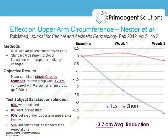Now, the question is, is a 3.7 centimeter reduction meaningful to the patient? Is that visible? So, in addition to the objective assessment, we performed a subjective assessment. We had subjects fill out a satisfaction questionnaire, rating their overall arm reduction as either very satisfied, satisfied, neutral, dissatisfied, or very dissatisfied. 80% of test group subjects were satisfied or very satisfied with their upper arm. So that means that in 2 weeks they were able to perceive a difference. 0% of subjects were dissatisfied.